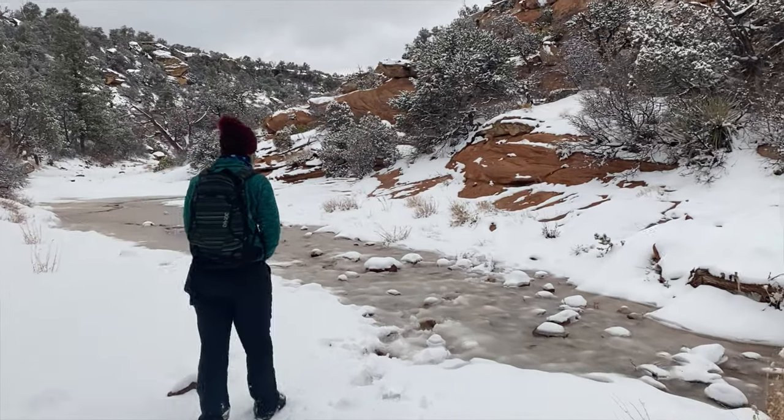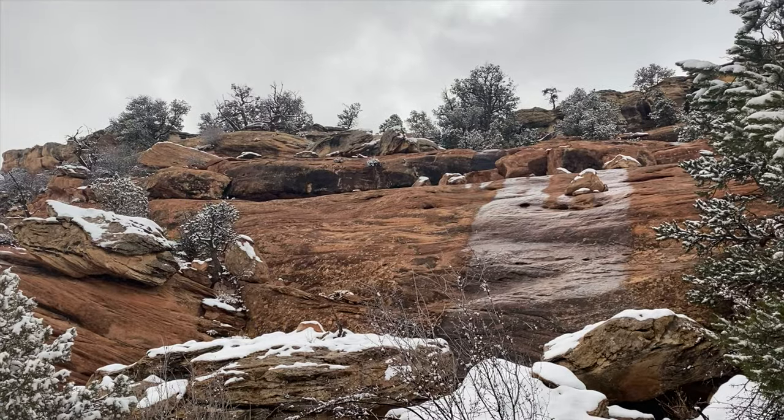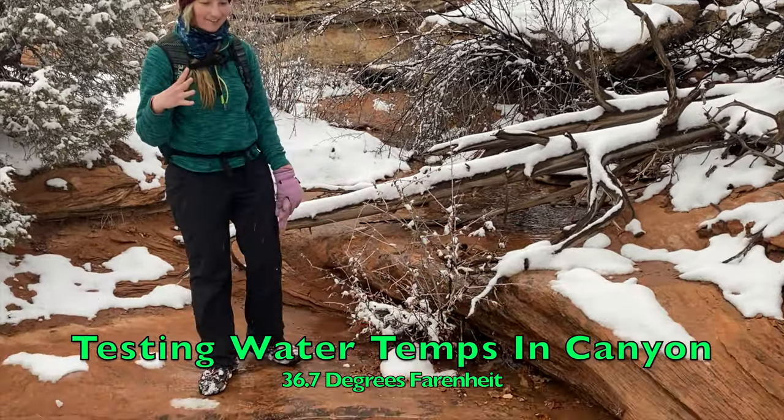A little more than a mile in, we hit an unexpected river crossing. Dun, dun, dun, dun, dun. Cold, like I thought it would be.